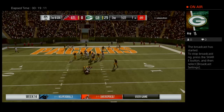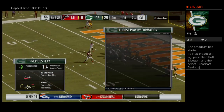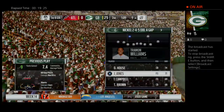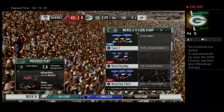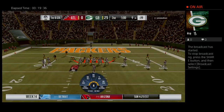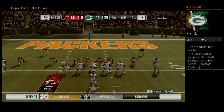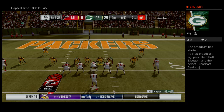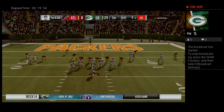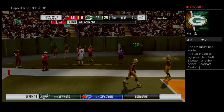On second down, Ryan. Under pressure, down he goes. Sacked at the 10. The six-time Pro Bowler, Clay Matthews. And that is going to set up third and goal. From the shotgun, Ryan forced out to his left. And this is going to be incomplete.